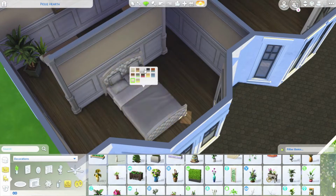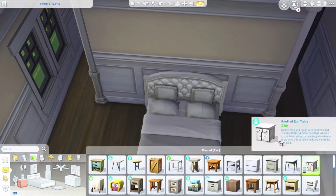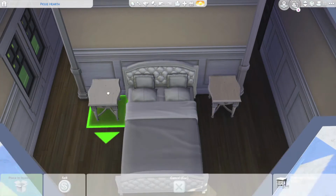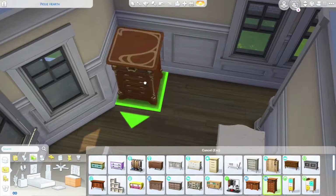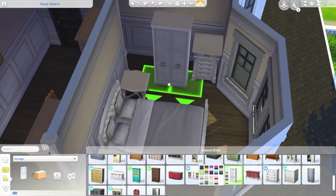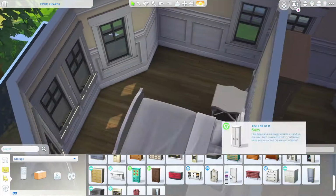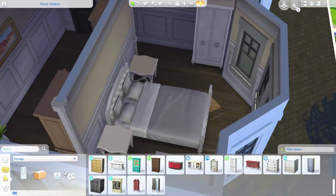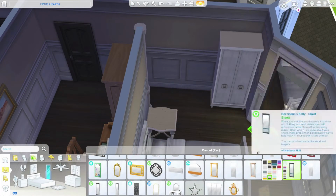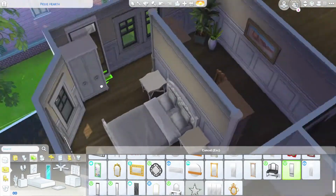Yeah, but I made this. I think she would be like quite sophisticated and chic, so I tried to reflect that in the furniture, and she has a nice view out the window towards the tree.